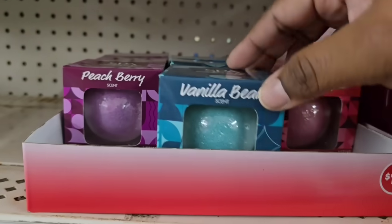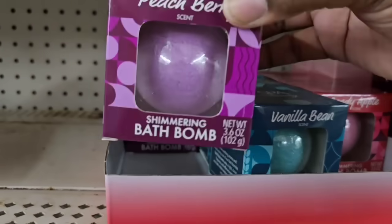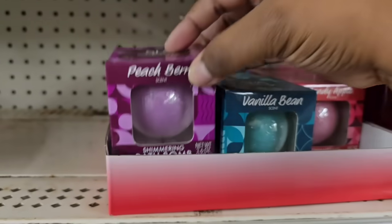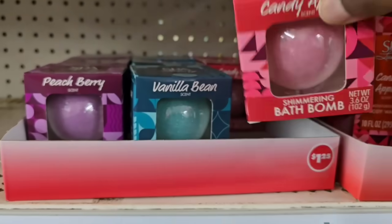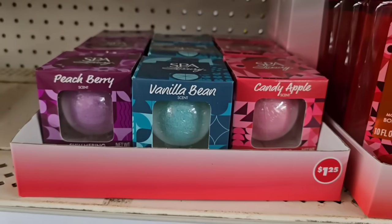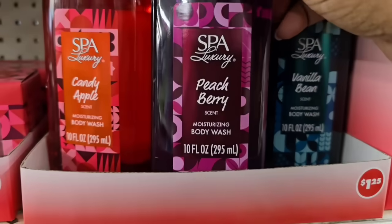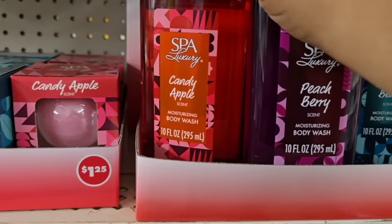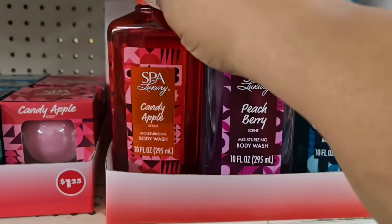Now, if you're putting together gift baskets, the Dollar Tree has you covered with lots of things in the health and beauty. They have these little bath bombs. You could get them in peach berry, vanilla bean, and candy apple, which is nice. And I love that these come in collections because there's even more pieces in it, including this item here, which is the body wash. You could get that in all 3 scents as well to coordinate.